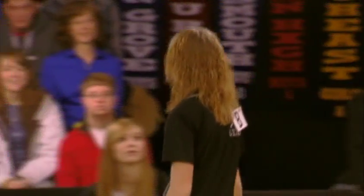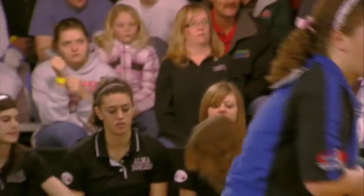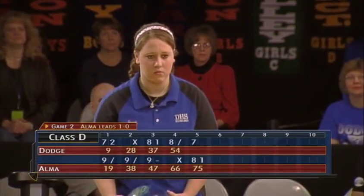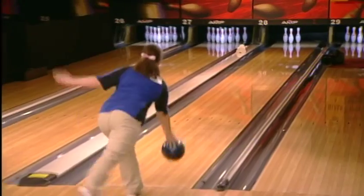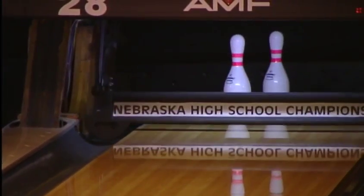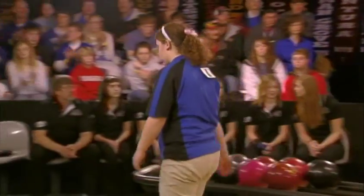A little slow there. That was a little bit slower speed. Here at Sun Valley Lanes, on the scoring equipment we have the ability to watch miles per hour, and that one was about 2 miles an hour less than what she threw her first ball at. So causing the ball to hook.